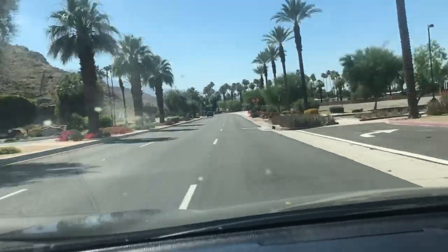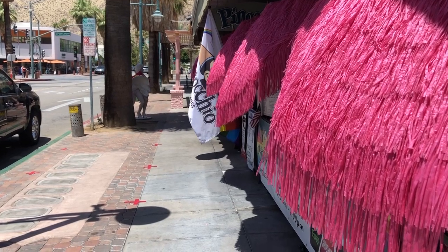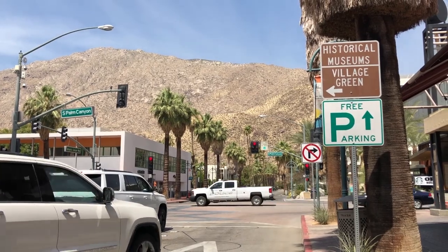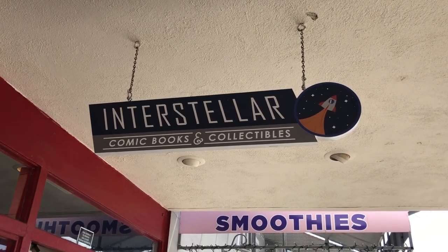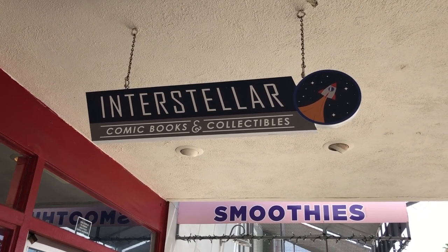So the next day, on a hot day in Palm Springs, I decided to head over to Interstellar Comic Books and Collectibles where I met the owner, Steve. Check it out. All right, guys, next stop, Interstellar Comic Books Collectibles in downtown Palm Springs to see what's up. All right, guys, let's go see what's up in this shop.